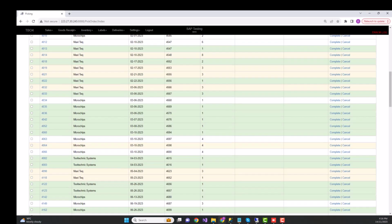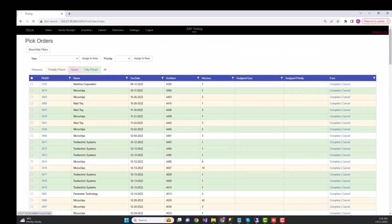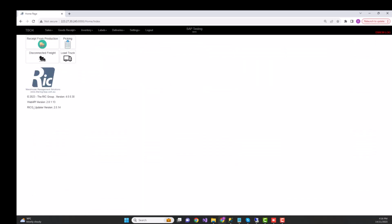Anyways, moving ahead, this is the pick order stage. What I've shown you is the picking stage. You can use the picking and the shipping stage at the same time, but if you do not want to, there can be n number of combinations, as we said before, while you use the WMS.